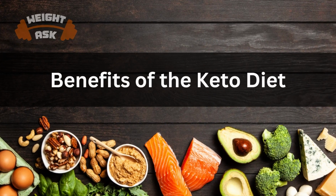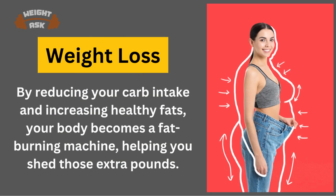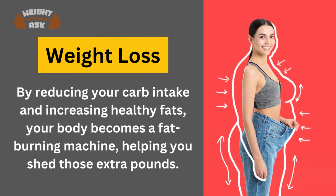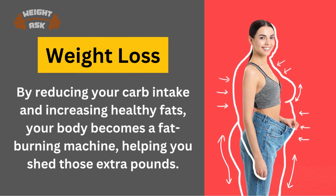Benefits of the keto diet. Benefit 1. Weight loss. By reducing your carb intake and increasing healthy fats, your body becomes a fat-burning machine, helping you shed those extra pounds.